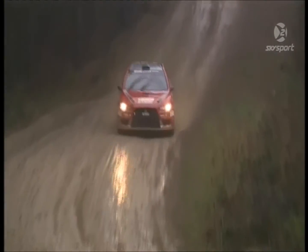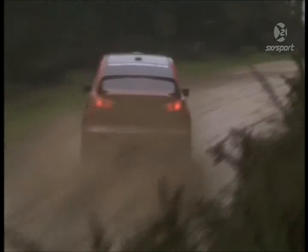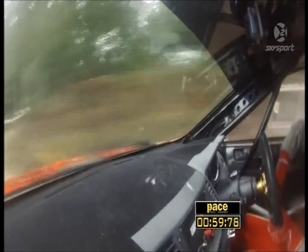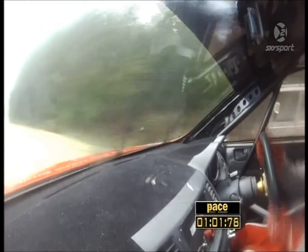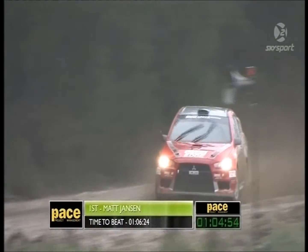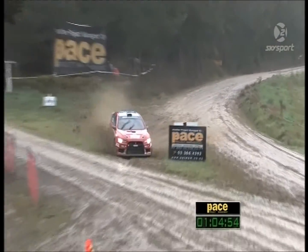He's on a similar time to Matt, so Matt will be at the bottom. He'll be watching this and he'll be gritting his teeth. Really flying down the hill, though. Look at that time there. He's going good. Is that going to cost him? Here he comes. 1:04.54. Crikey, right off after the finish there.